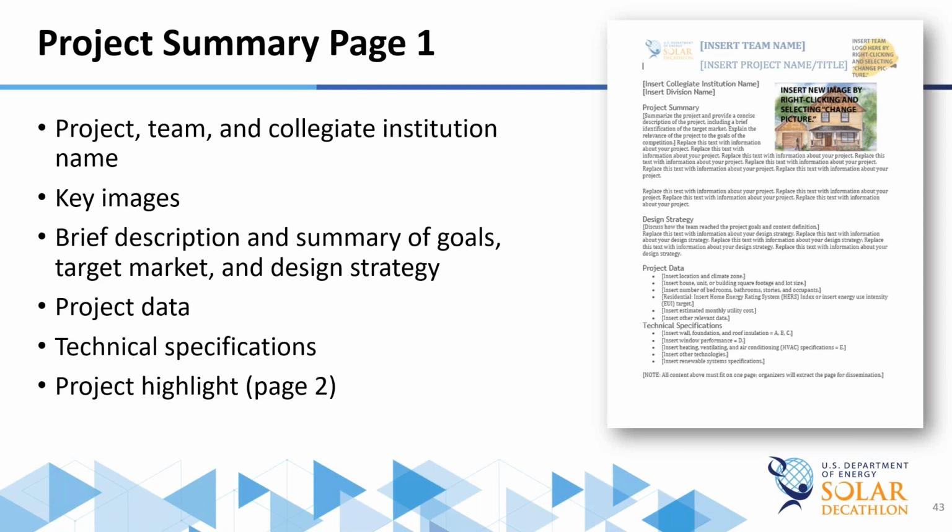The project summary is the first part of the project introduction. The first page of the project introduction, you will include your project, your team, and your collegiate institution names. There's a spot in the template for each of those. Please provide key images. You'll note there's an image to replace, to put in either your school logo or your team logo, and then an opportunity to include an image of your design or the neighborhood where your project's located.